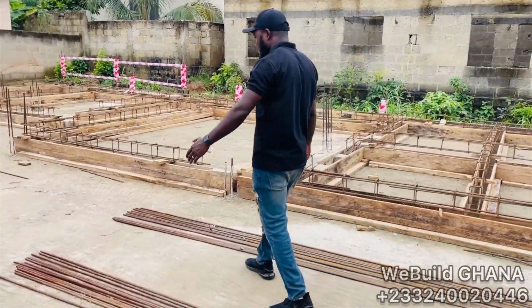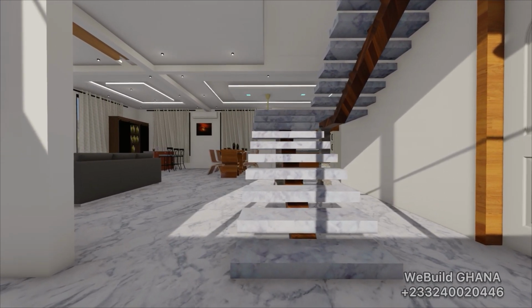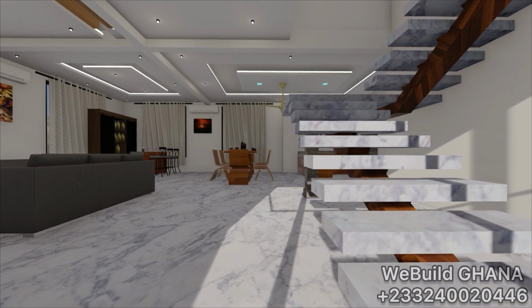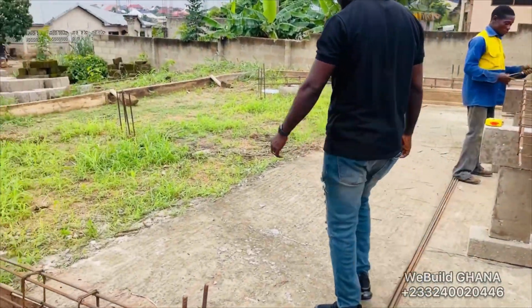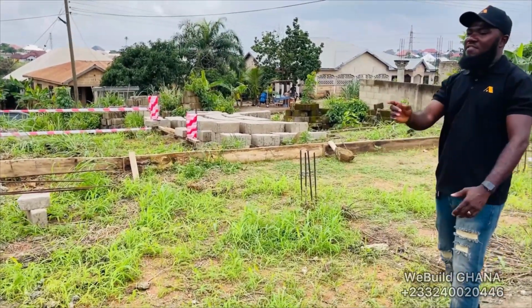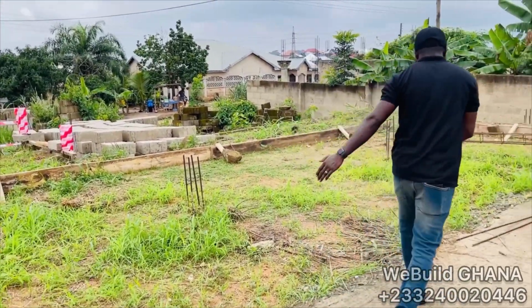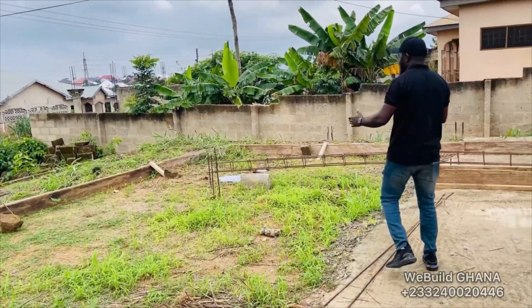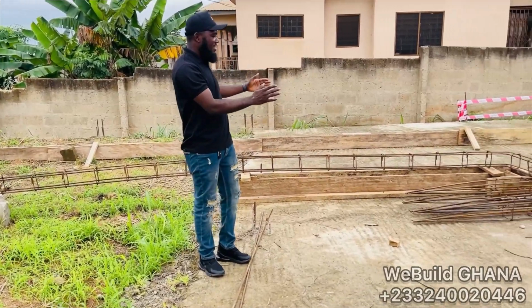And this place, we will have our stairs here, floating stairs to be precise. So we will get it here and along the strip. Then here, a sitting area. So we have a living room here and a sitting area here. And at the back of the sitting area, we have a bar here. We have the bar here, and we have the dining here.